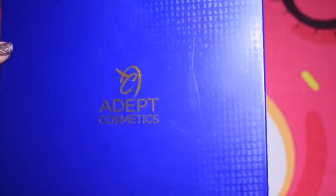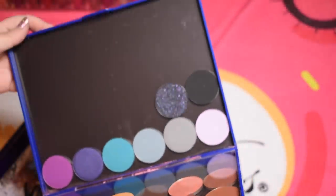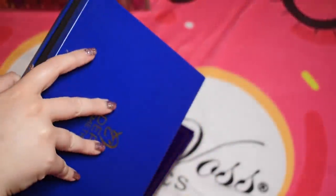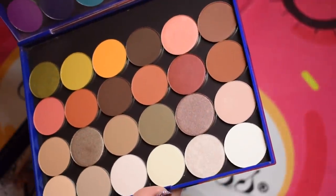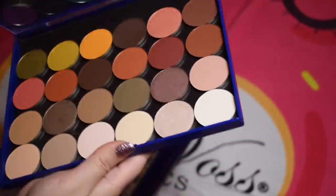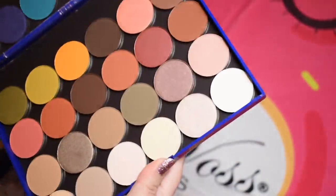This is another magnetic palette from Adept Cosmetics. This one is unique because it has the dual-sided magnetic palette. I love it. And these are more Saucebox shadows. Like I said, I love them.